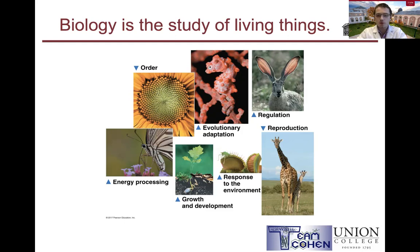We'll look at order. If we look at this sunflower, we see how the petals are neatly arranged. They're organized. They have order. There's a rhyme and a reason for them being there. We can look at energy processing. If we look at this butterfly sucking the nectar out of flowers, he's going to convert all that sugar and goodness to usable energy that he can use to fly from flower to flower, move his legs, and flap his wings.